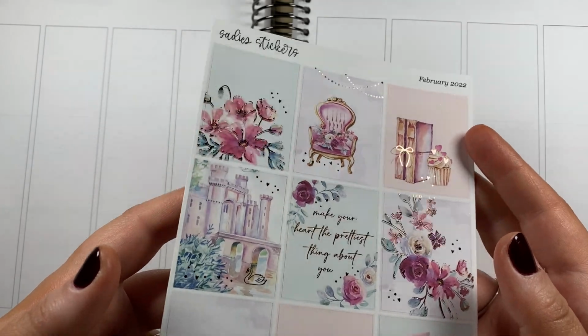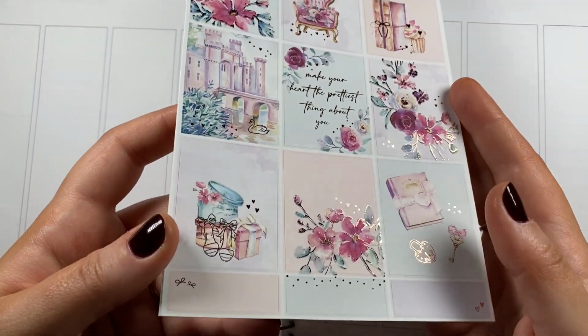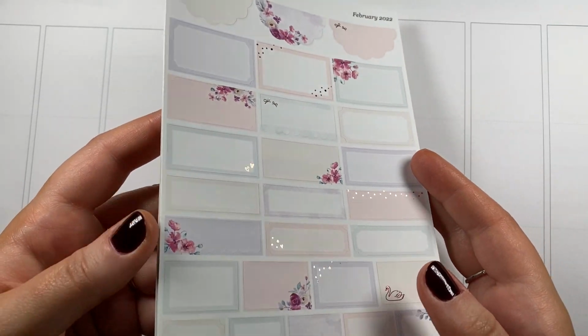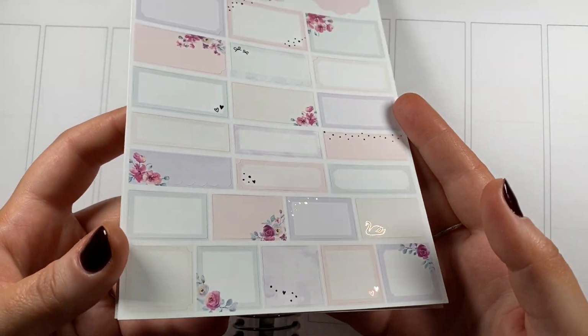For this week I'm using the February 2022 kit from Sadies Stickers. It's a very pink, romantic, floral, sort of fairy tale style kit.